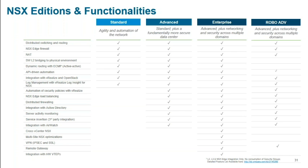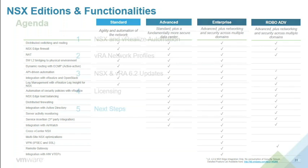Sometimes I get the question whether NSX can be licensed by virtual machines, and the answer is yes, you can, but we only typically see that used in a VDI environment. Then you would need to look at what makes more sense based on the consolidation ratio, whether it would make sense to license by CPU or by the actual instances. So that is about licensing.